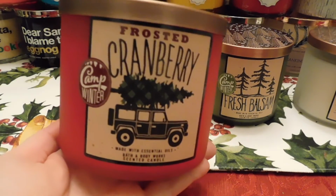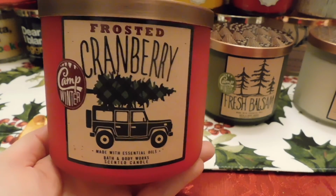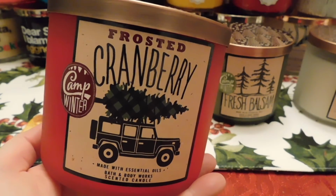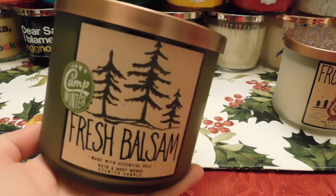I picked up the Frosted Cranberry in this packaging. I think that this is just such a cute packaging with the little Jeep and the tree on top. I've already spoken about Frosted Cranberry in this video, so you can definitely choose between either packaging and the scent is the same.